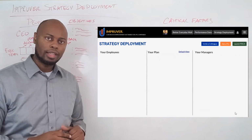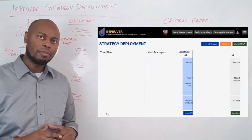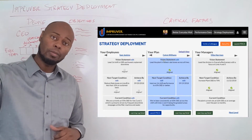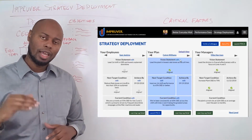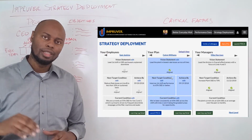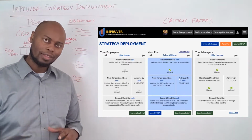Everyone goes in and commits to an improvement plan. They're setting a vision: here's what I'd like to accomplish long-term with my area of responsibility. A target condition: here's the short-term project that I'm going to work on next, when I think it can be achieved by, and the current condition.